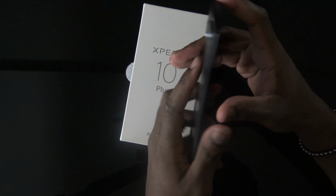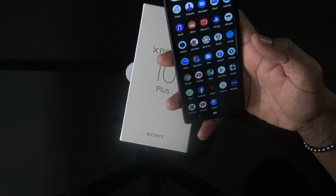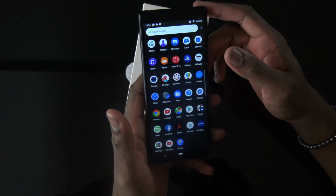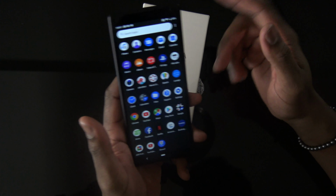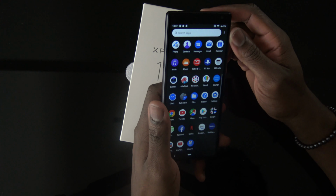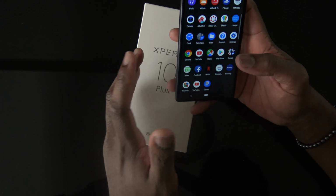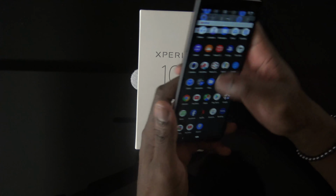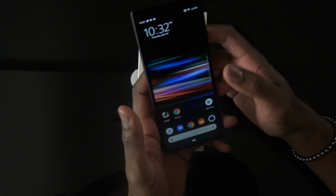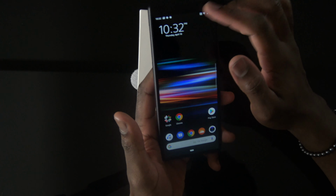There's definitely some things to not like about it, and partly because when you're coming from an S10 or any other phone that may be better, it's hard to actually gauge and give a true opinion of something like this. So I can be honest, the display ain't as great, but this is a really good display. Let's go to the settings real quick.